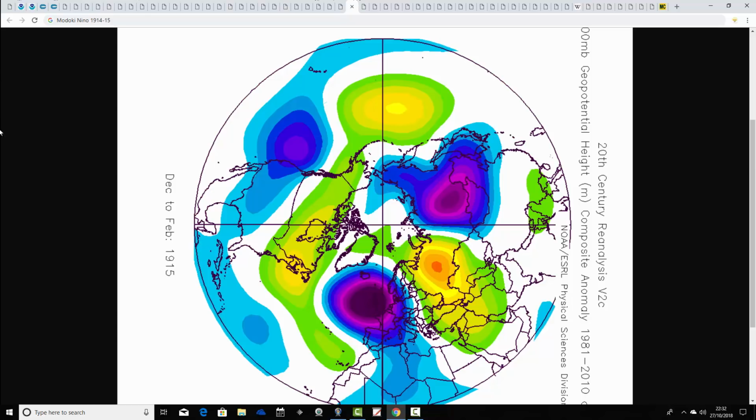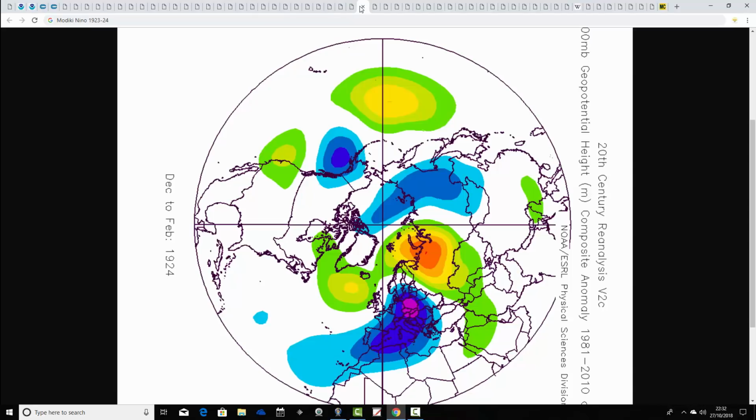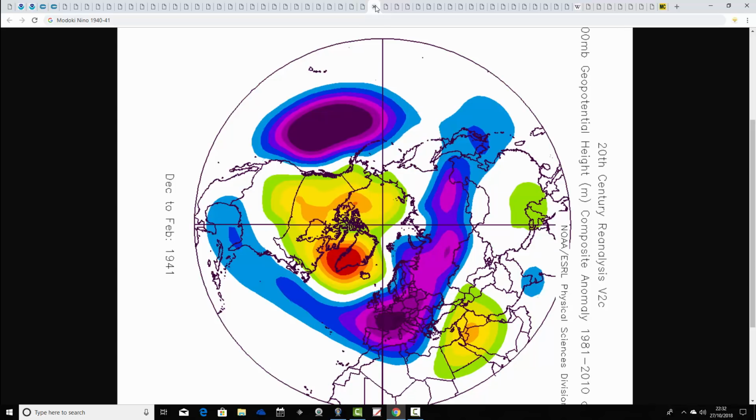So we come back to 1914, 1915, which looks like a very wet winter indeed. This is an exceptionally wet winter with a trough of low pressure over the top of the country, and we bring in a lot of wet weather from off the Atlantic with that Modoki El Nino. Then we go through to 1923, 1924, and this one is a cold winter for much of Central Europe. Actually, it doesn't quite come together for the UK. It's a relatively mild winter for the UK, but it is close to being a cold winter. I know that some central parts of Europe and Western Europe did have some cold weather.